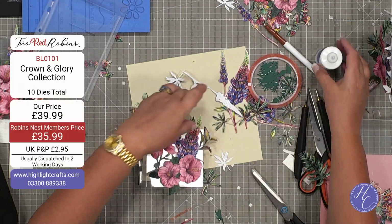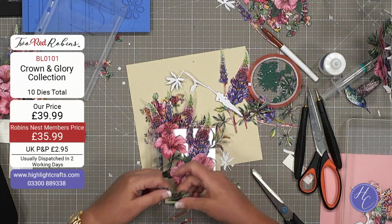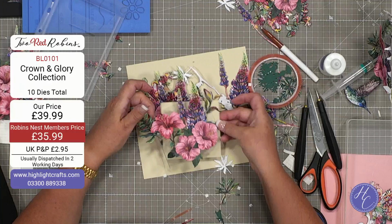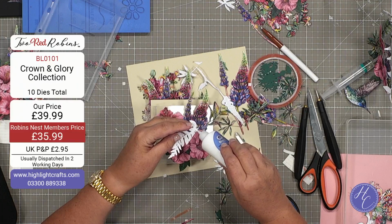So now to make sure it stays where it needs to, get a little bit of adhesive on there. Give that a bit more shape. We need some more leaves, and definitely I need one under here. Right, this is a dilemma. I want to put that leaf under there, but I've already glued it, so how am I going to rectify what I've already done? So I'm going to take my leaf, and I'm just going to trim that flat. And I've got a little bit of glue there and a little bit on here.